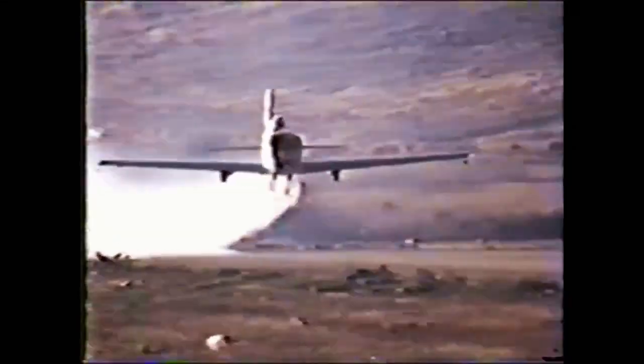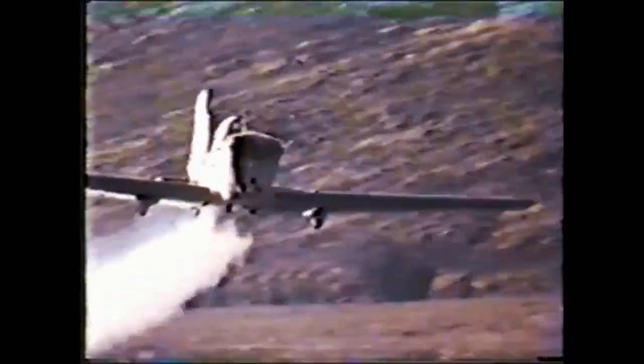Art flies his unique customized 260 horsepower Chipmunk in air shows from coast to coast and has flown flight exhibitions in many foreign countries. Art was the U.S. National Aerobatic Champion in 1973 and has been a member of the U.S. World Aerobatic Team four times.